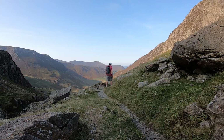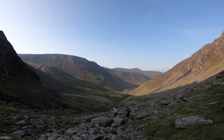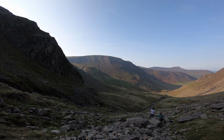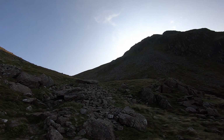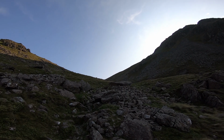I'm not sure if you can hear that, but I think there's a jet. It's very eerie in the valley. A bit too low to actually see that. We would have been able to see that if we were stuck there, that's a shame.